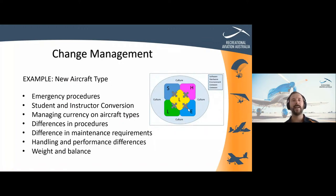Then obviously you've got standard handling and performance differences and weight and balance differences that might really catch somebody out. And that'll be key for us as an organization when we move hopefully towards a weight increase. Suddenly, if we've got somebody who's been operating a Foxbat and they go and jump in a 152, what is their mindset going to be in terms of how they believe that aircraft will perform versus how it will actually perform, and how that will potentially result in an accident?